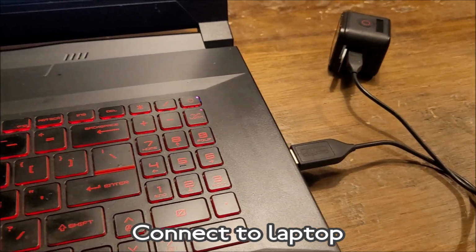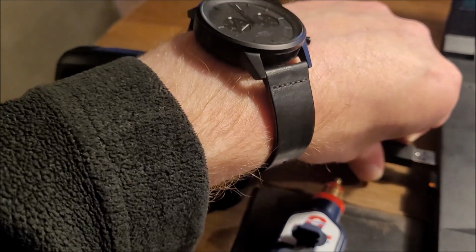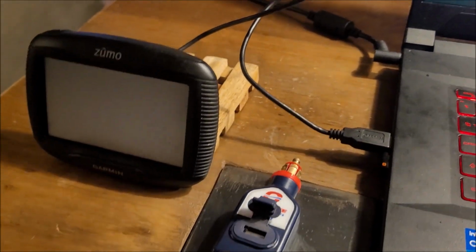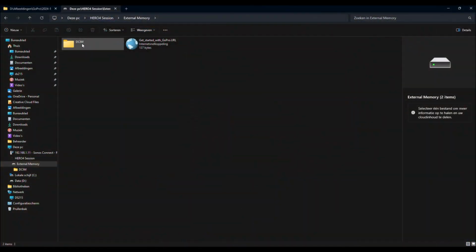Being happy with today's trip, I connect the GoPro and the navigation to my laptop and copy the files into the designated folder. I also save the trip in Garmin Basecamp, so I can easily check where I have been.